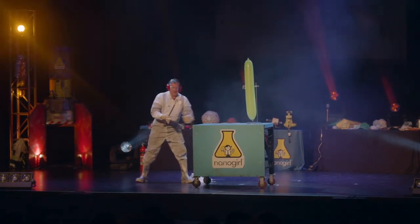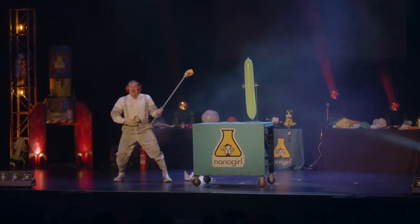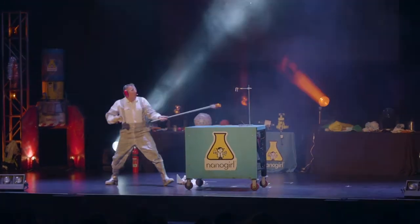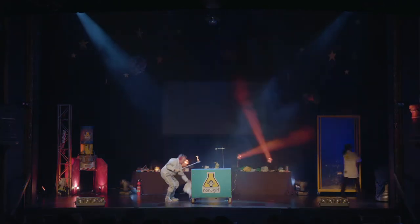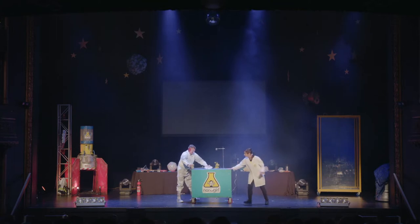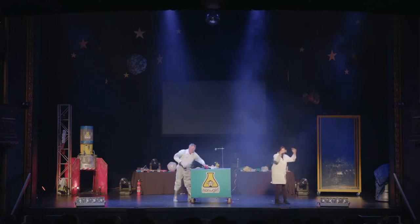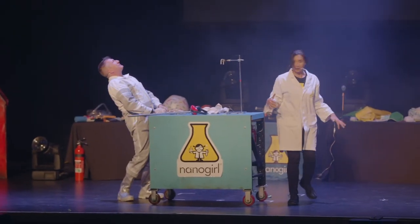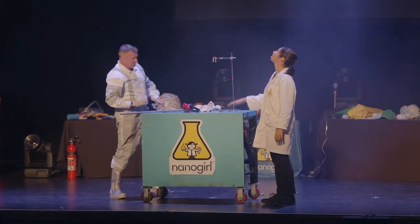Are we ready? In 3, 2, 1. Woo! Wow! What was that? Did you hear that? Yes, I did. What was the noise? It was my rocket going straight up there into space.